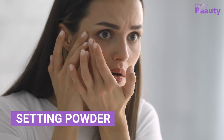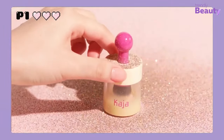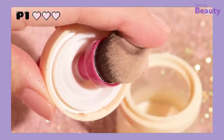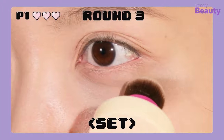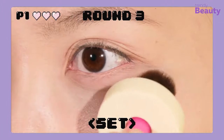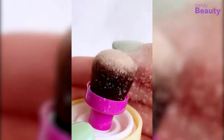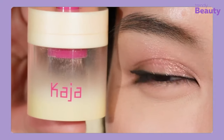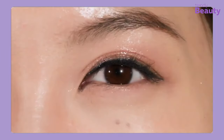No more dull under eyes. Introducing Kaja Under Eye Setting Powder, a perfect product to brighten up your look. With its matte finish, this setting powder gives you a natural yet luminous look that will make you stand out. Its lightweight and easy to blend formula means it won't cake or crease, and you'll be looking your best all day long. No matter what your skin type is, it will perfectly blend to brighten up your under eye.